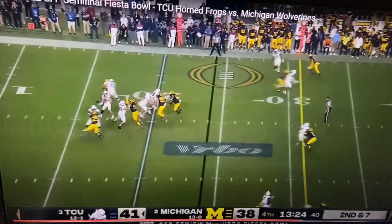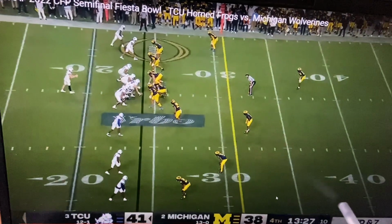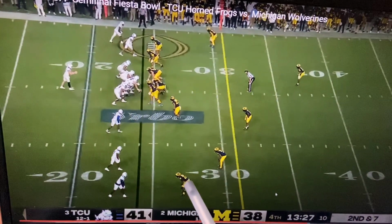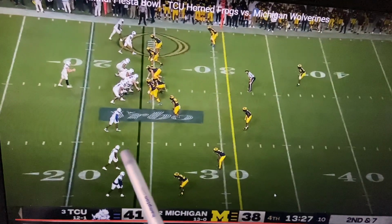TCU is going to run the knife concept, so similar to what Michigan had run. So recall Michigan ran a corner route with a slant underneath it. Now you get a little bit tighter coverage. You get signs of man. So this corner route, or sometimes teams will just run it this way. You can read the coverage or you can just run it.